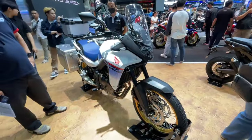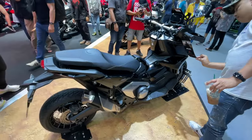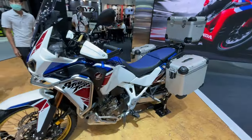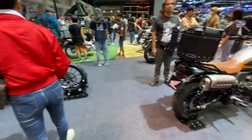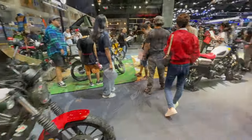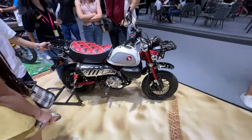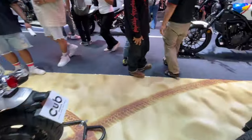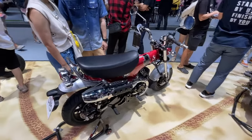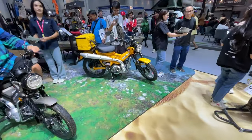All right, here's the Honda booth. Got the new Trans Alp. The X80V. Africa Twin. There we go. The Scrambler looks pretty nice. Got a Honda Monkey. It's a red. We got the new Dax here. So it's built on the kind of the same architecture as the other Cub bikes. They all kind of use the same engine.